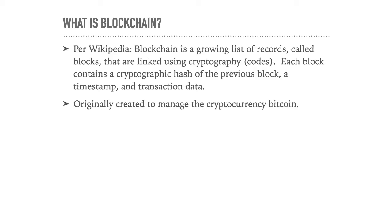So blockchain. Blockchain is a growing list of records called blocks that are linked using cryptography, which are basically codes, and each block contains a cryptographic hash of the previous block, a timestamp, and transaction data. So blockchain was originally created to manage Bitcoin, cryptocurrency, but after the technology was created and applied, others have seen that it can be utilized in different ways.